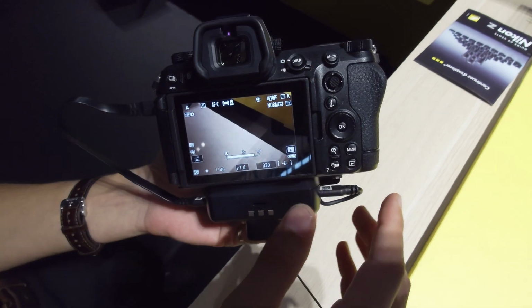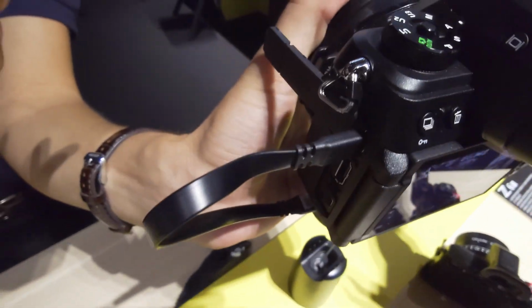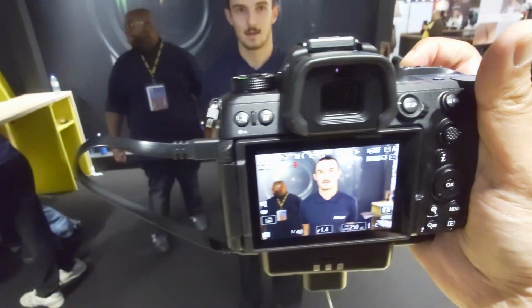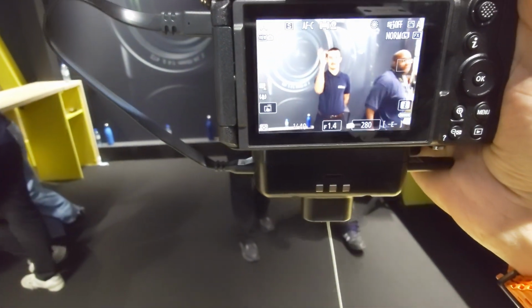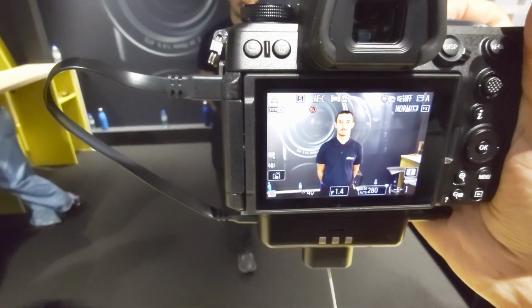And also he wanted to show me how well this focusing system works. So I just put a focus lock on him, and then he was moving around very fast. I focused on his eye, and the camera did not skip a beat. It was really, really on spot.